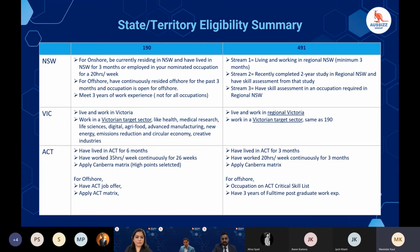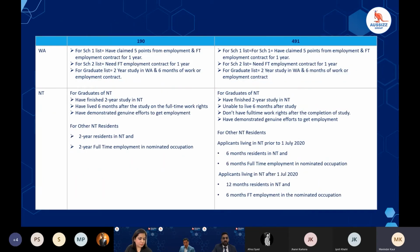These states are continuously inviting applicants. So if you have skills that can fit anywhere, you can consider applying there. I'll let Suman take it from here, and he can explain the rest of the states now.